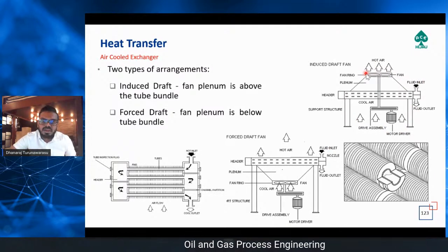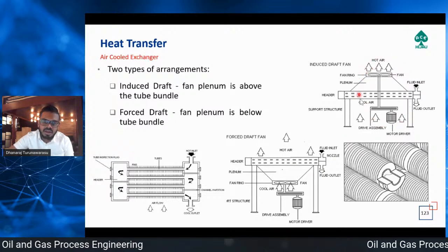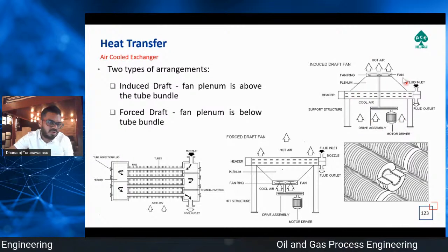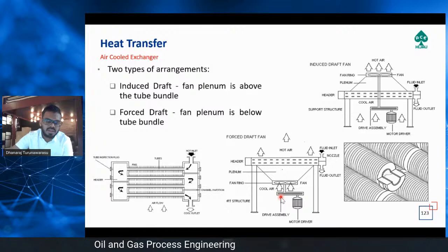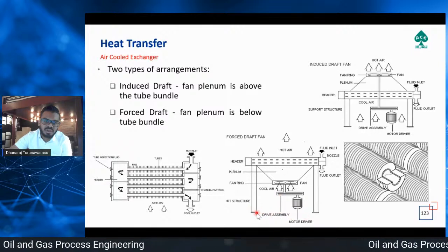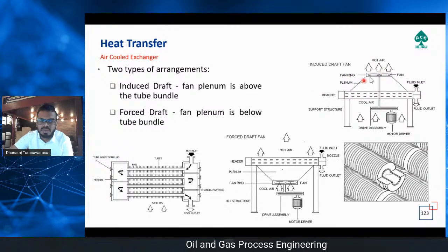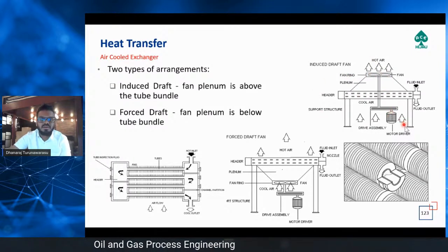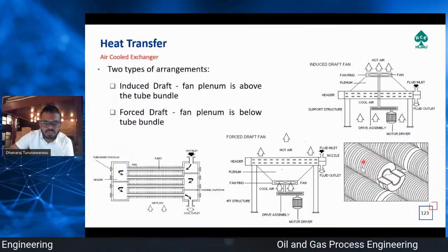Another thing is that in terms of maintenance, this one is much more complex as compared to this, because this can be done at the lower working level, at the ground level, whereas for this one we need to have scaffolding in place in order to do maintenance on the fan, right? So here you can see there's a lot of, it's called fin.